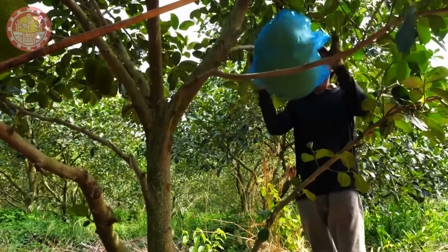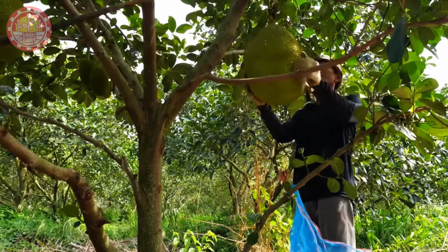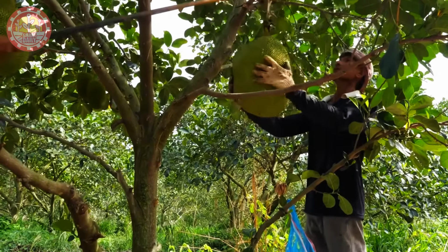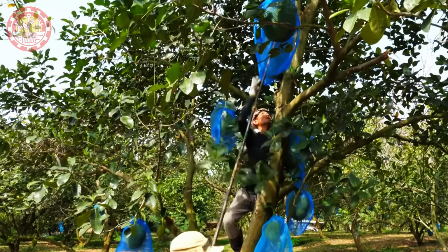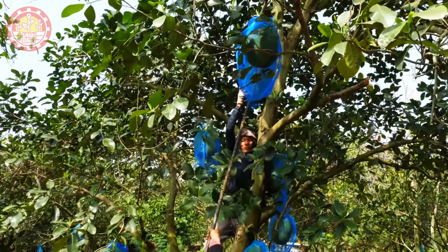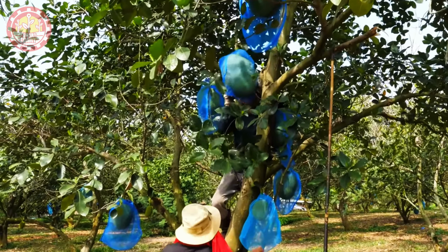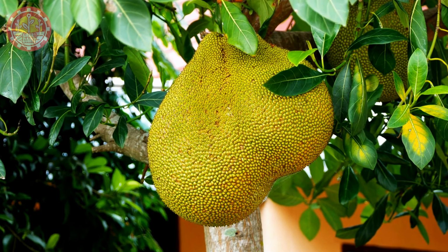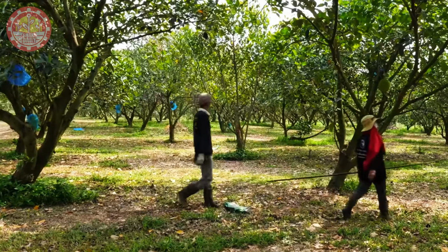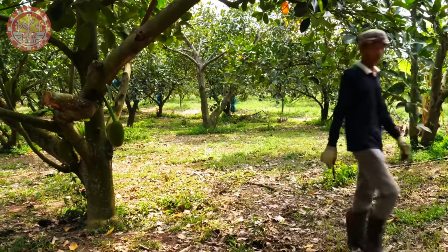So after years of care, watering, pruning, and fighting off sneaky fruit thieves, it's finally time to harvest these giants. But how do farmers know when a jackfruit is ready? Do they just wait until it falls off the tree and hope for the best? Absolutely not, because if one of these 30-kilogram monsters dropped on your head, well, let's just say it wouldn't be fun. Instead, Thai farmers use an ancient, time-tested technique called the tap test.